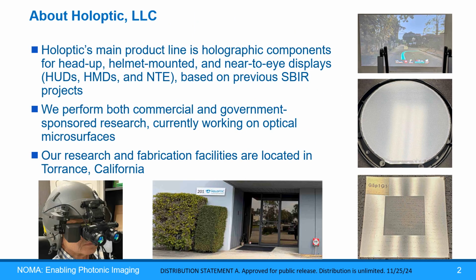Holoptic is a small business located in Torrance, California. Its commercial focus to date has been transparent holographic displays, many of which are used as display combiners in head-up displays, or HUDs. These HUDs are becoming common in high-end automobiles. Holoptic's display combiners enable information to be added to the HUD as augmented reality, where the data and images appear in the distance, close to the item they refer to.